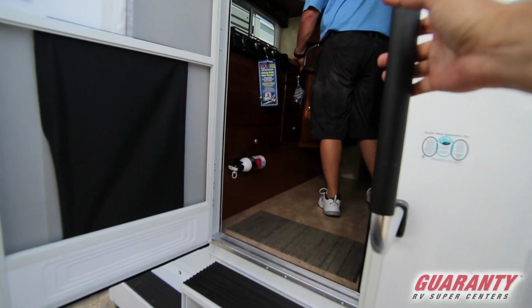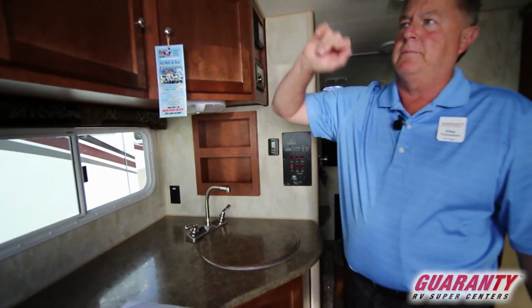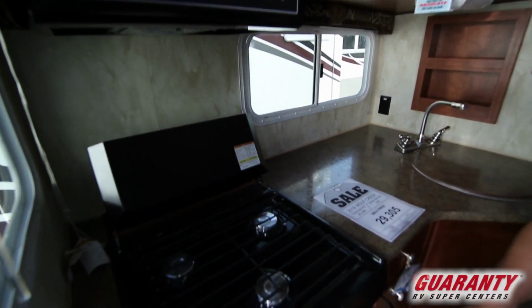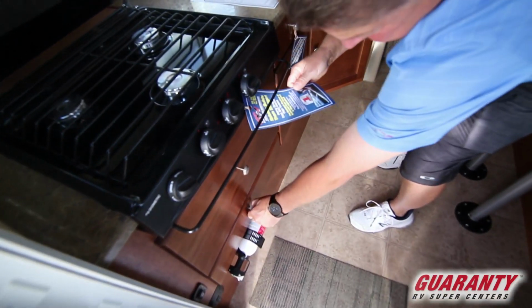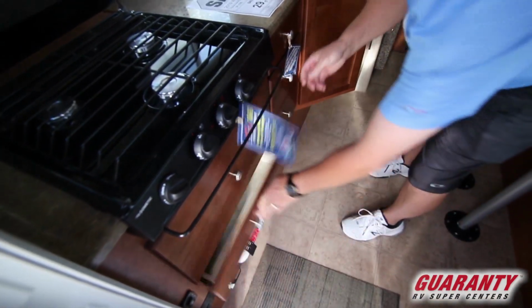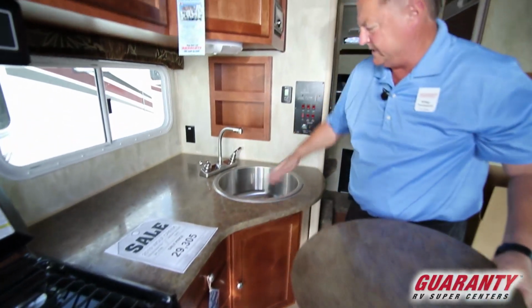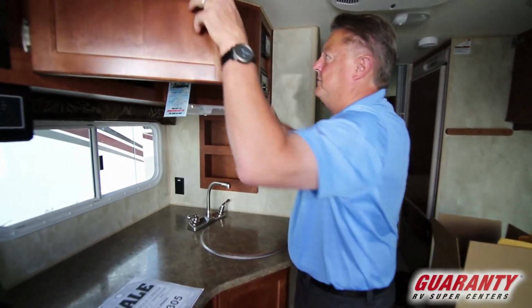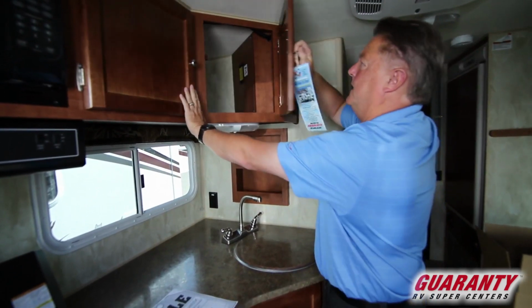This is a forward bath model. We walk in, our kitchen area is right here. The overhead microwave, 3-burner cooktop, lots of drawers throughout. In the kitchen, one big stainless steel basin sink here, overhead cabinetry, plenty of storage for a small camper.